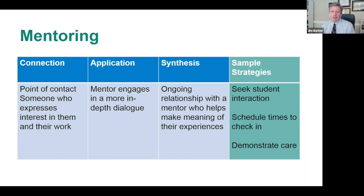In an in-person environment, that may be walking through the halls and striking up conversations. It might be going to the coffee shop. It might be having lunch at the dining hall, and just seeking out places to interact. Certainly scheduling times to check in. That's something that I think has grown increasingly important in the pandemic, is that we don't have those collisions where we just randomly run into somebody the way that we used to.